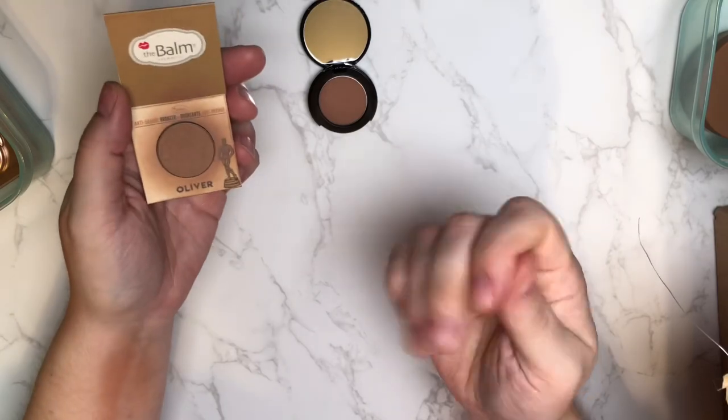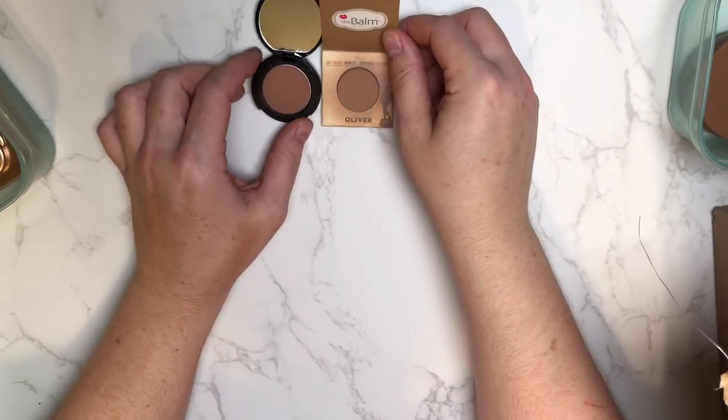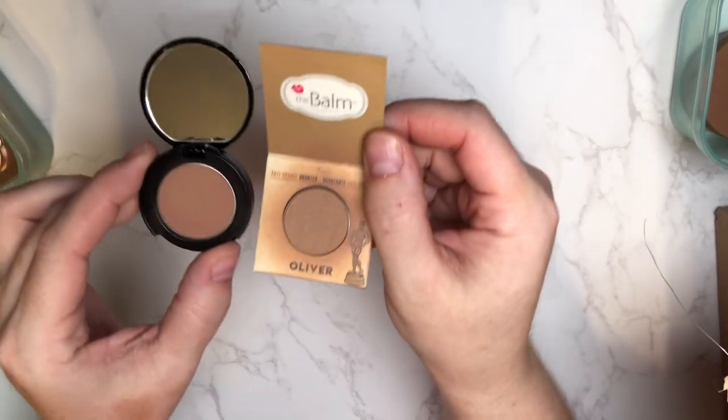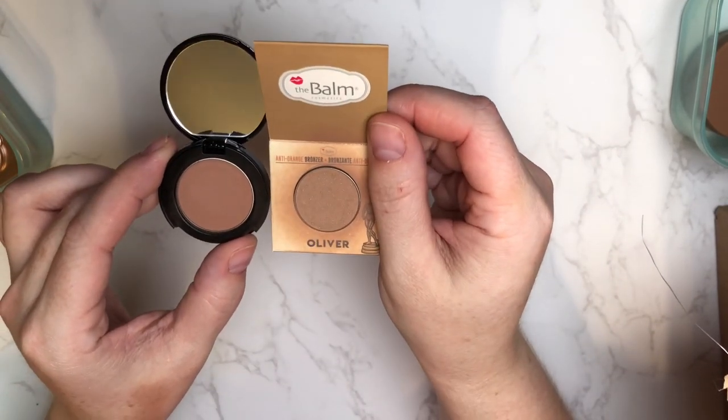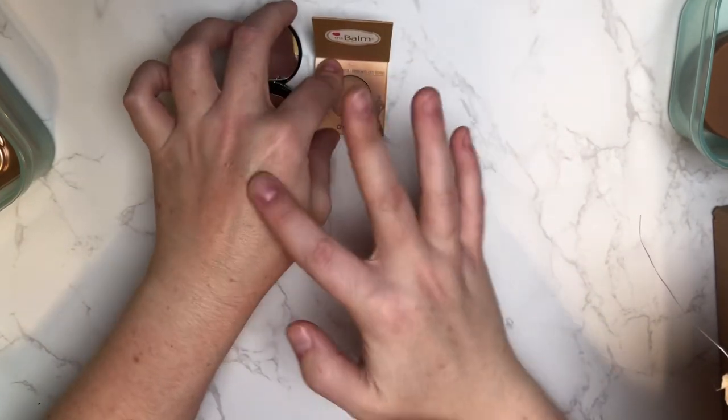I don't want to butcher her last name. You guys probably know who she is because she is amazing. But she recommended the bronzer from The Balm in Oliver. And I feel like they're pretty similar in tone. Let's see. This is The Balm.